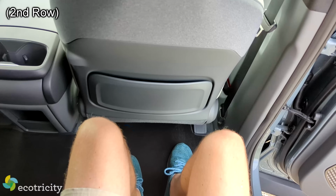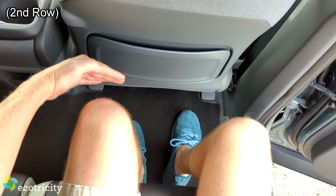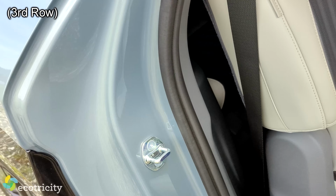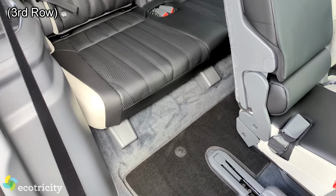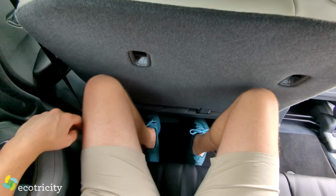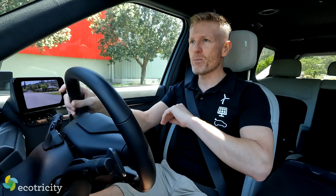As I mentioned, there's a reasonable amount of legroom in the back, especially in the second row. If you put the seats all the way back, look how much leg and headroom you've got. But even in the far back, even though legroom may be kind of snug, there's still so much headroom. This is such a tall car, so it doesn't matter how tall you are, you're likely to fit in this car. And moving all the way up to the front, let's now pop the bonnet.